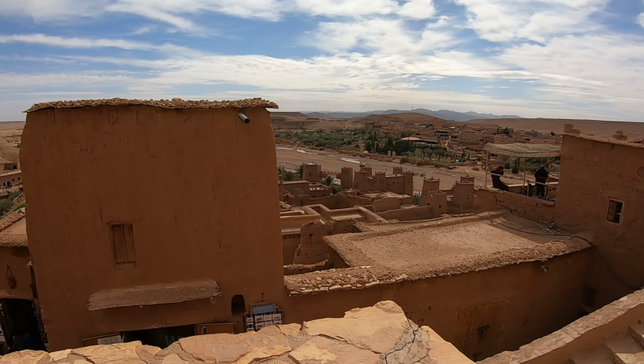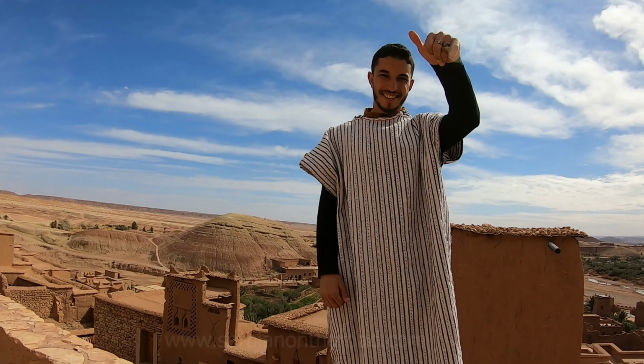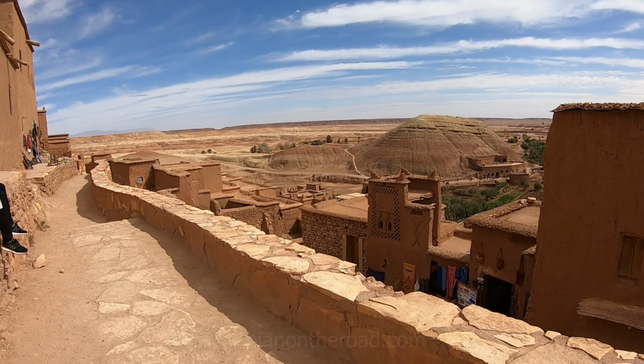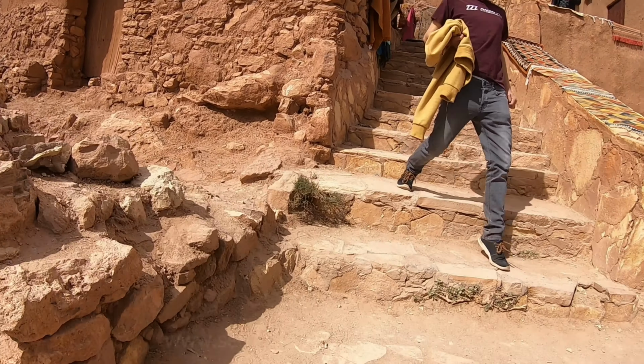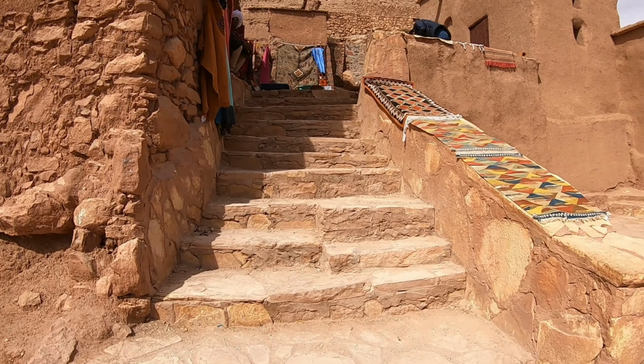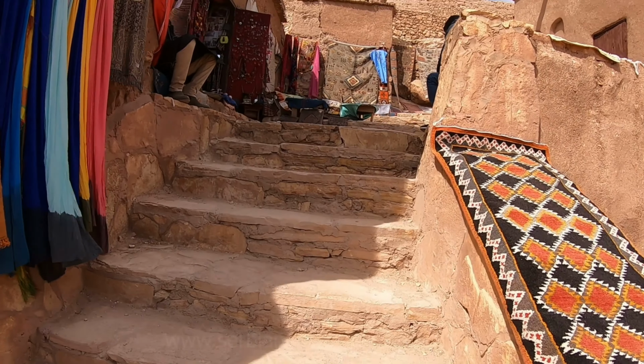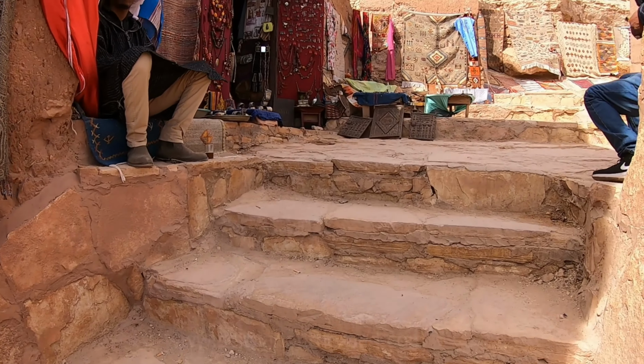Our guide found out that I am from Serbia, so he wanted to greet me. Djokovic, Ivanovic. First time. We are Germans here, always on time. That's right.